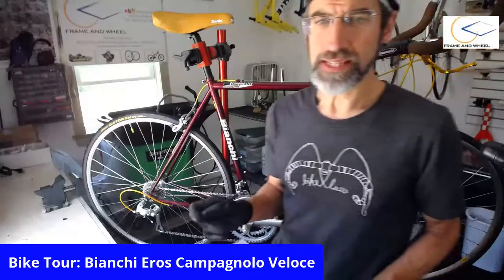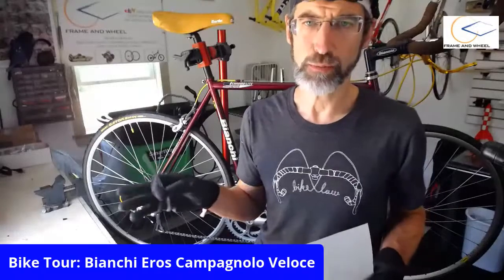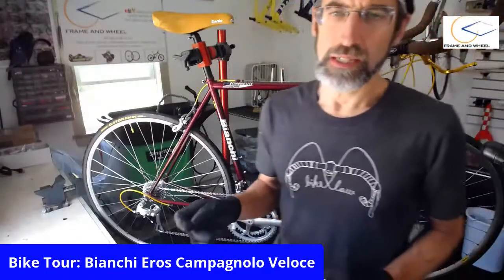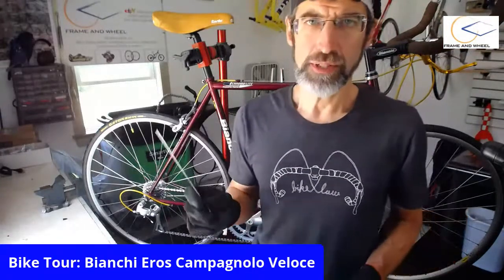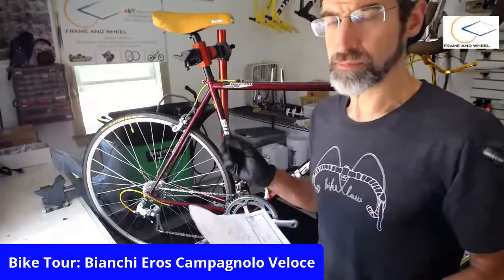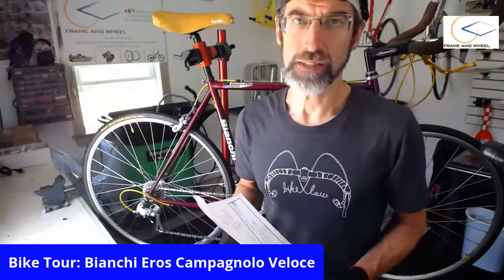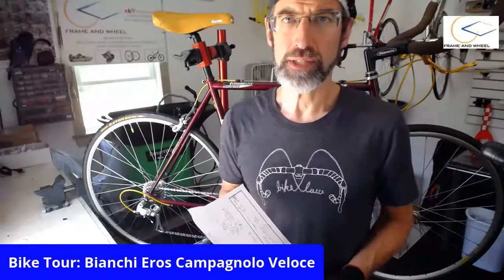But we should say that the original bars and the original shift brake levers that came with this bike are also on the store, the Frame and Wheel eBay store, along with this bike. So if you're a Bianchi restoration expert, you can buy this bike, and then buy the bars and the shift brake levers as well, and put it all back together and get it close to its original specifications.